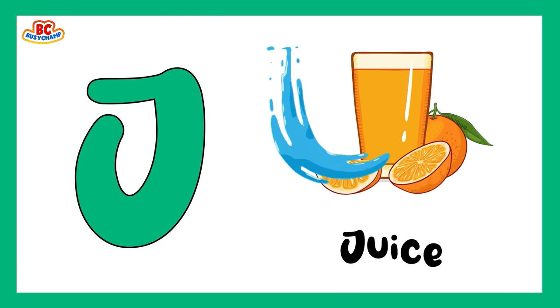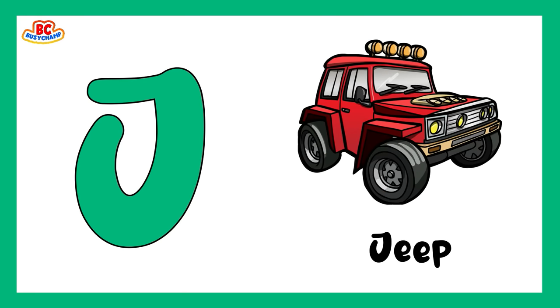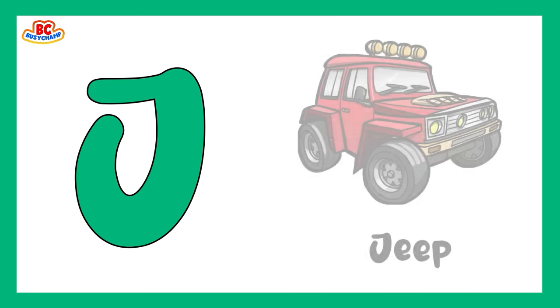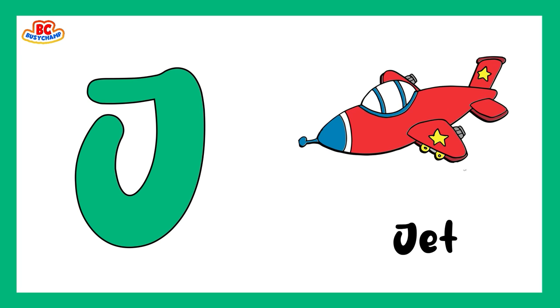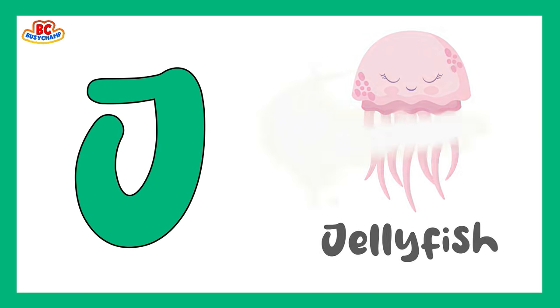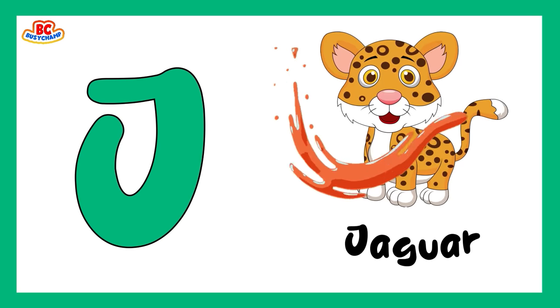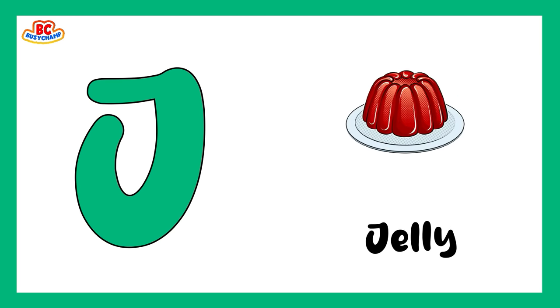We will learn alphabets and their sounds. Have you ever seen the letter M? Hi, I'm letter M. And my sound is ma, ma, ma. And the words start with me are moon. Ma, ma, moon. Mallard. Ma, ma, mallard. Mushroom. Ma, mushroom.